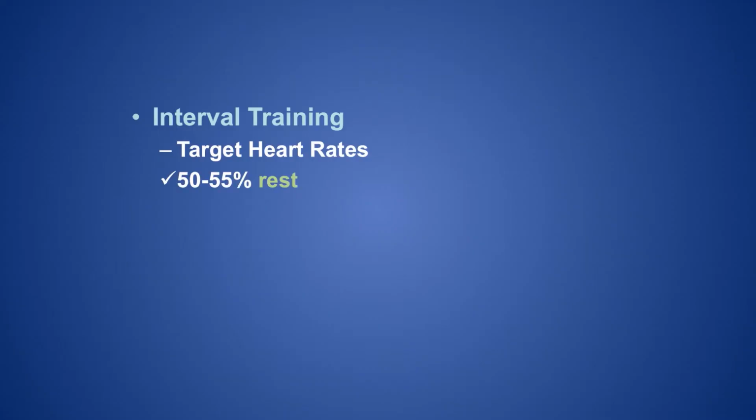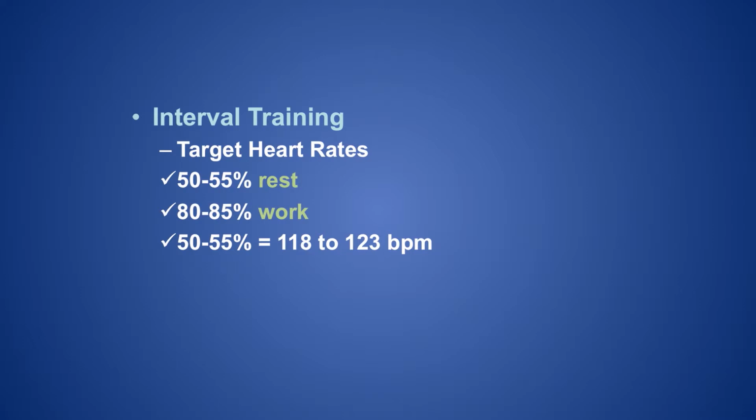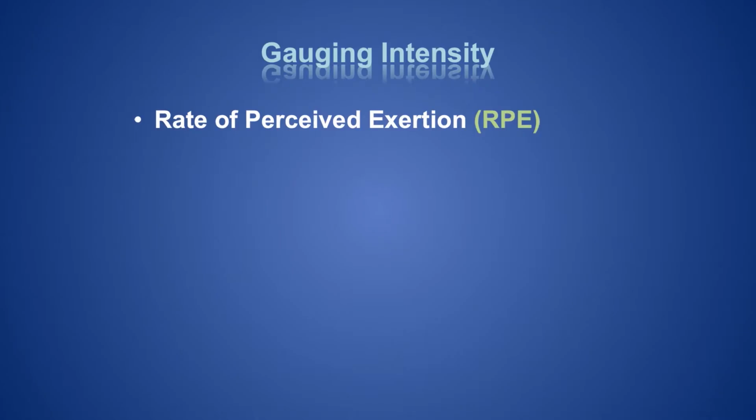When I prescribe interval training, I give heart rates of 50 to 55% for the rest segments and 80 to 85% for the work. If you go ahead and do the calculation for 50 to 55% max heart rate, the range comes out to be 118 to 123 for the same 40-year-old gentleman I used before. But when he does the interval training and reaches the rest portion, it's unlikely his heart rate will come down to this level, as it typically stays more elevated after a vigorous workout bout. That's why I suggest rate of perceived exertion to execute interval training sessions, at least for the rest portions.